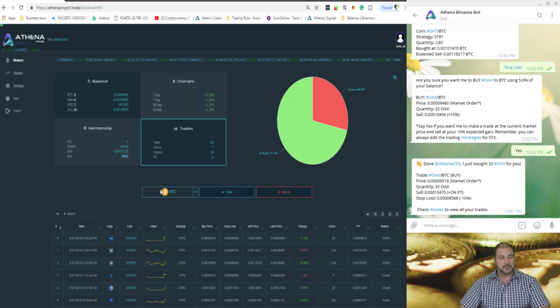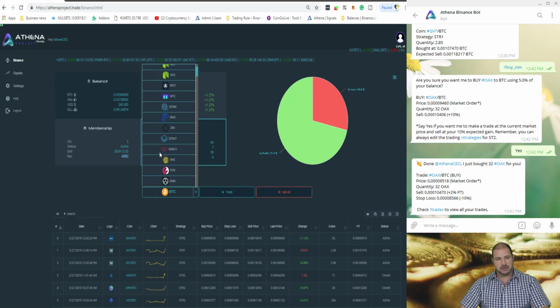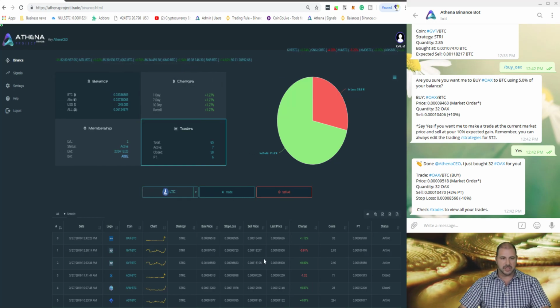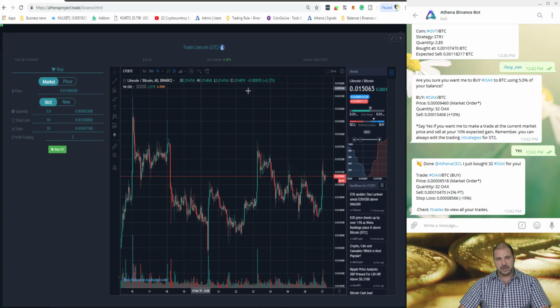So let's get started. First things first, if you want to trade a coin and you're just a trader and you want to use the bot, that's fine. We have that as an option. We have all the coins right here. You can simply type them in. So let's say you want to do Litecoin, you just put LTC, you click here, and then you click on trade. Now the beautiful thing about this is you'll actually have TradingView integrated already into the system.